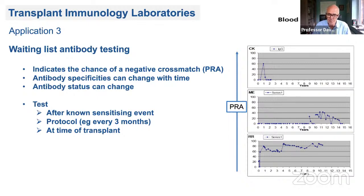A patient without antibodies, of course, could accept any ABO compatible donor. Patients, when you're up to 99 and approaching 100%, are obviously very, very difficult to transplant. The other issue is antibodies can change with time, both the specificities and the status. You can go from negative to positive and positive to negative.